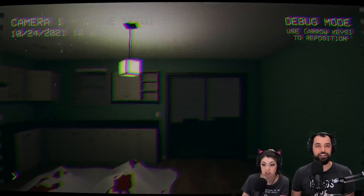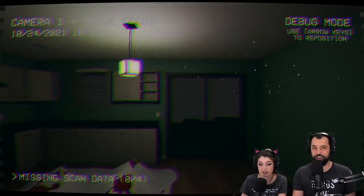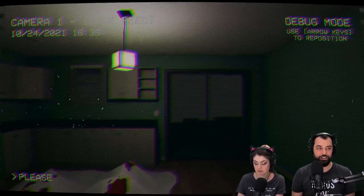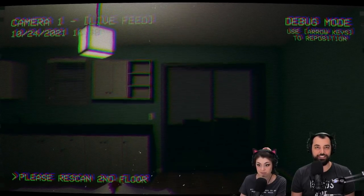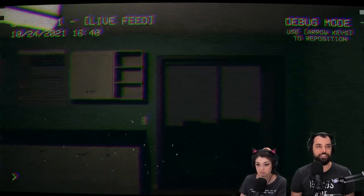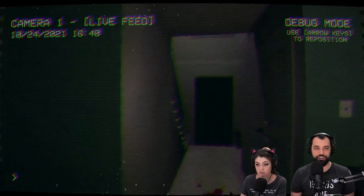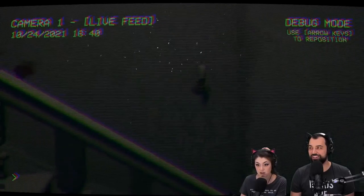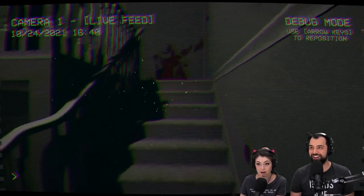It's a bug. Use arrow keys to reposition. Missing scan data. Arrows. Oh. Let me move this. Please rescan second floor. You're a drone. Oh, I'm a drone. Oh my god.